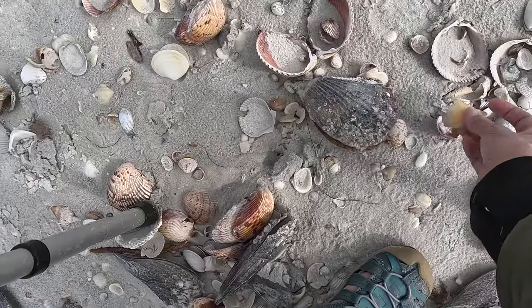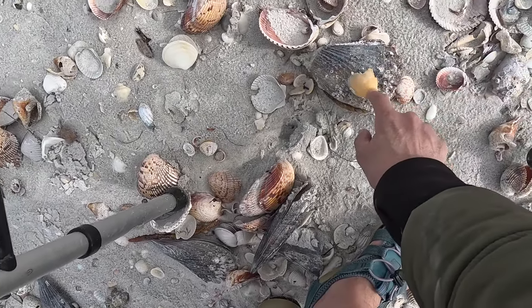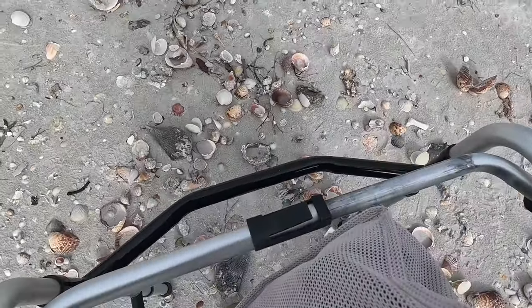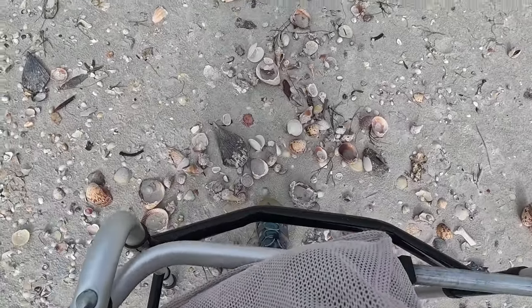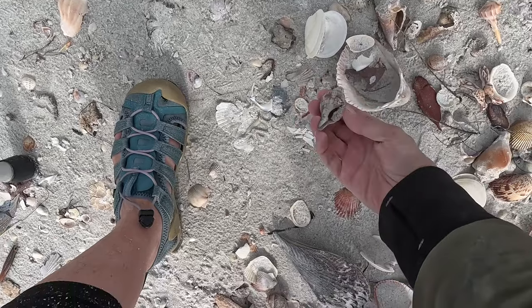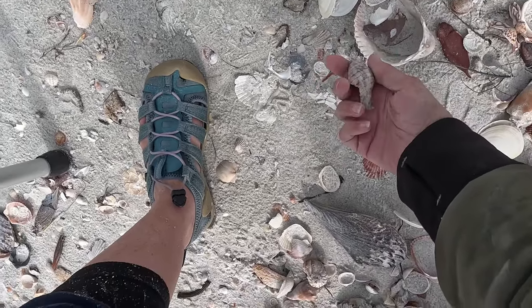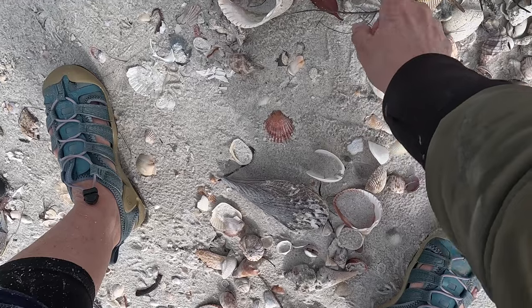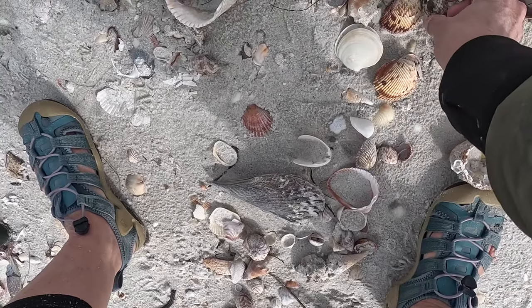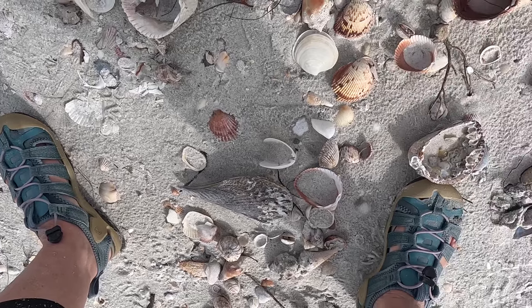Color fighting conch. Is it whole? Oh, that's too bad. That's pretty. And there's tulips. And tulips. That one's keepable, but not in great shape. And then that one's in better shape, but not keepable. Here's some water, buddy.